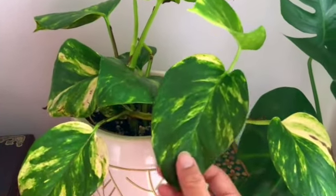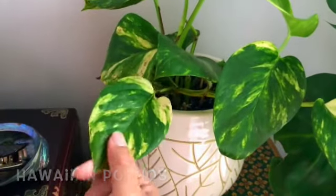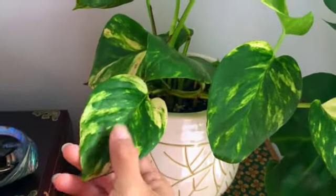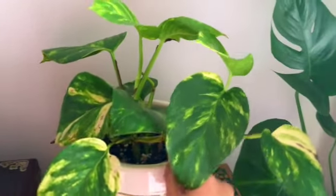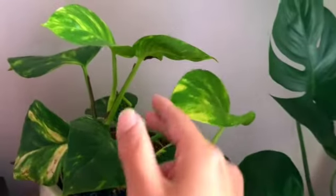So this is Hawaiian pothos. I really love the variegation. The Hawaiian pothos has a stronger yellow on it compared to the golden pothos. That's what I learned from the internet.